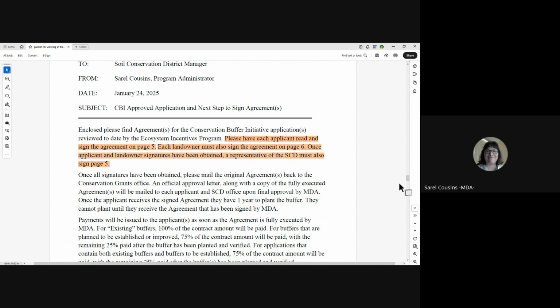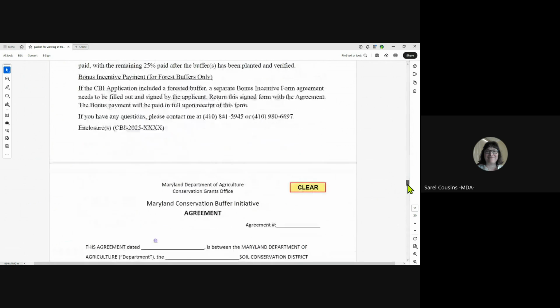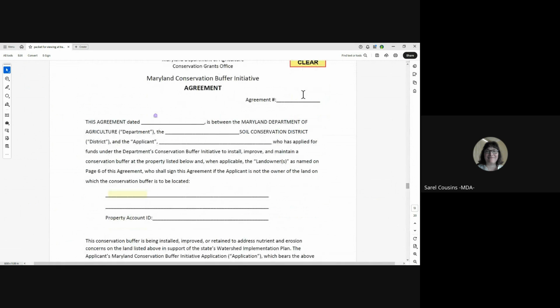Once we receive the application, we approve it. We will fill out the agreement. So I wanted to show you a sample of what the agreement looks like. So here's a sample agreement. So the dot in purple is actually the date that the Secretary of Resource Conservation, Hans Schmidt, will sign and date this agreement. And we use the date of his signature here in this spot.